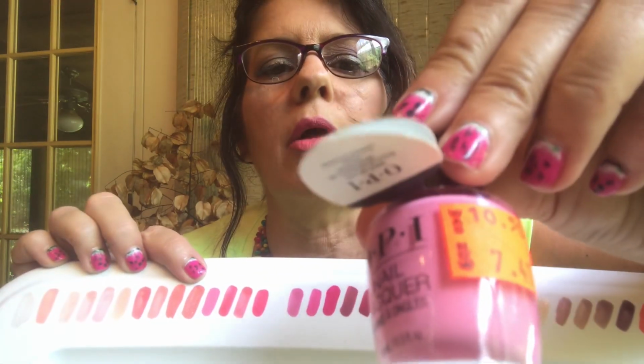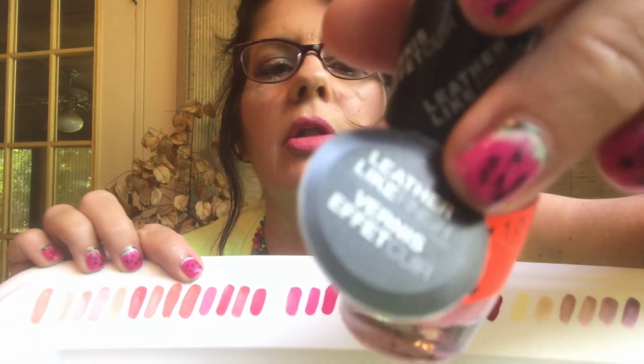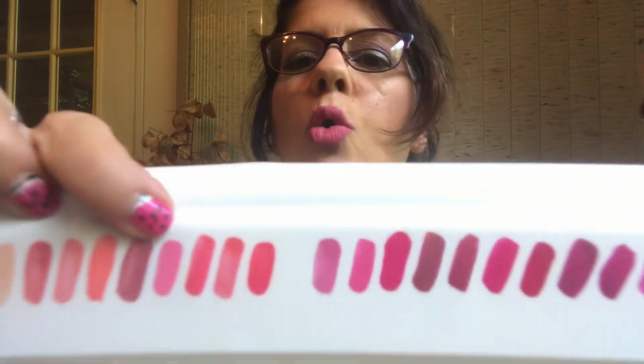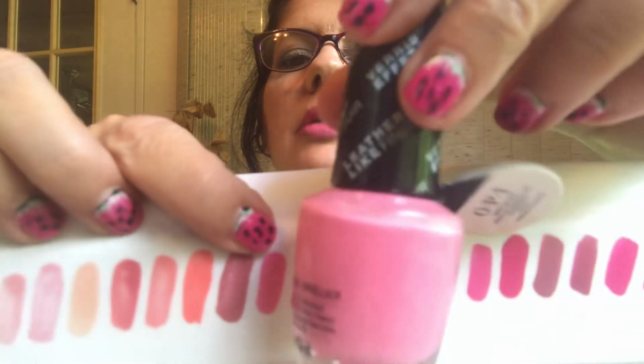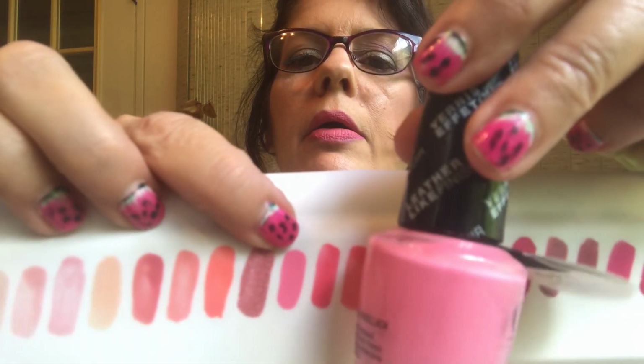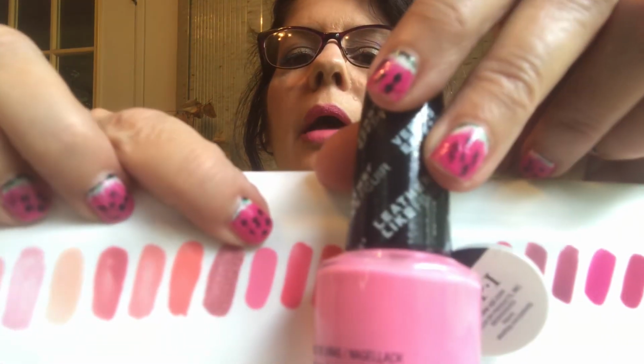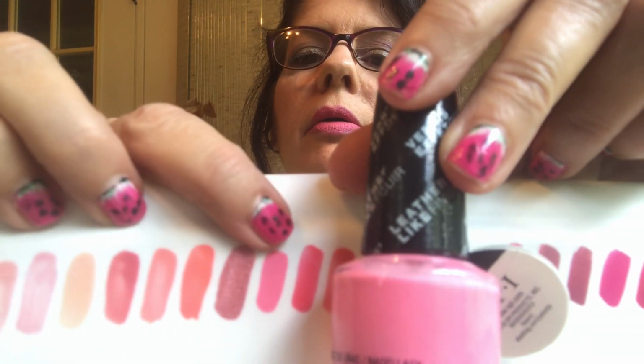it. This is a very rare polish. I think they discontinued it. Leather-like finish. I think this was part of the Grease collection. Yeah, this is Electrifying Pink. Remember when they say, it's electrifying, and that is a gorgeous shade. That is Electrifying Pink right there, and it's just beautiful, beautiful matte pink. Absolutely love that.